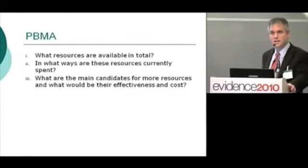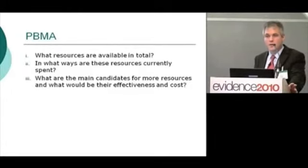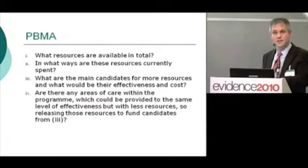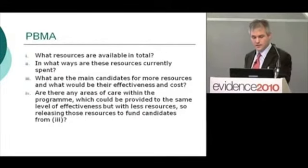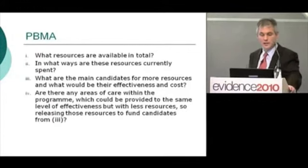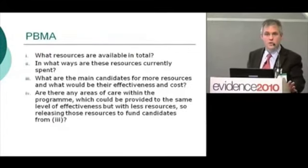and what we're trying to do here is to look at the newer agents first of all, so to list effectively the main candidates for more resources and what would be their effectiveness and cost. So identifying which areas to expand. But to go hand in hand with that, and this is what NICE isn't doing, NICE effectively draw the line there, but locally we could arguably look also to see which aspects to disinvest.